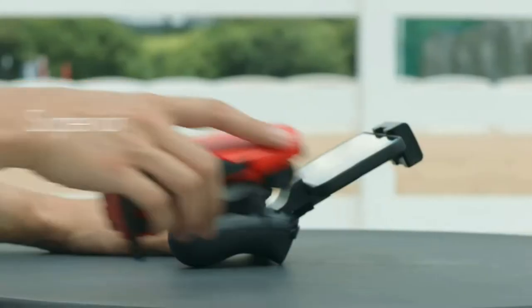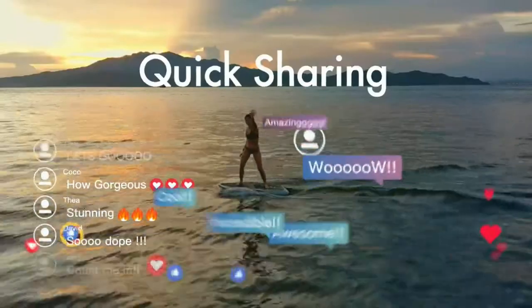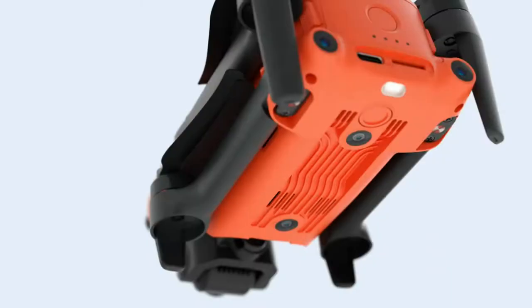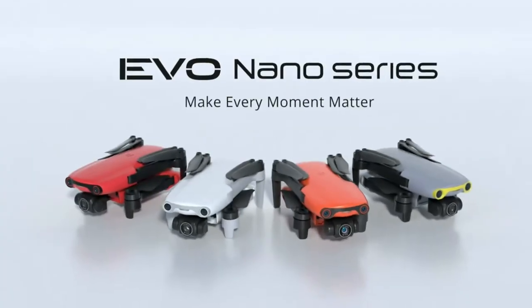Upload photos and videos wirelessly at 160 megabits per second. Then create beautiful videos with ready-made templates, so you can edit and share in seconds. With Autel Skylink video transmission, you can take pictures anytime, anywhere. I am the EVO Nano, your smart mini selfie drone.